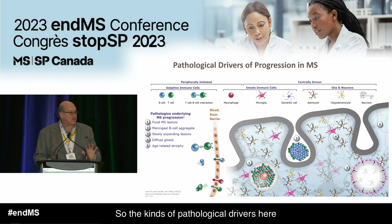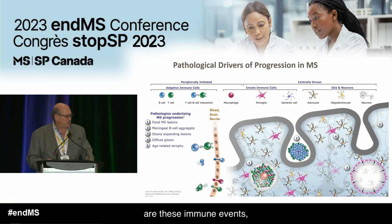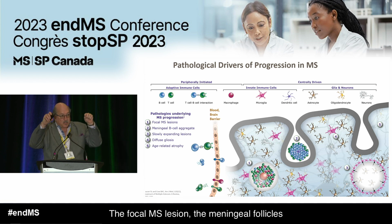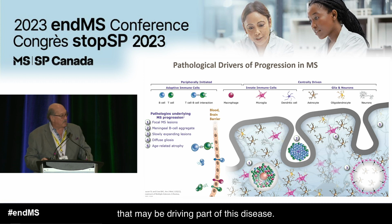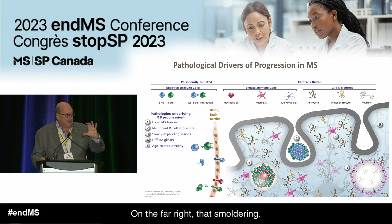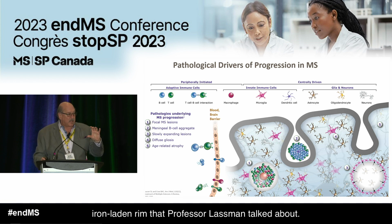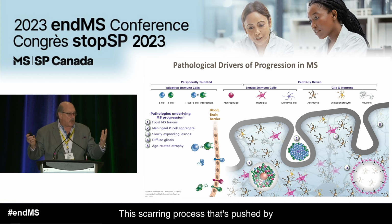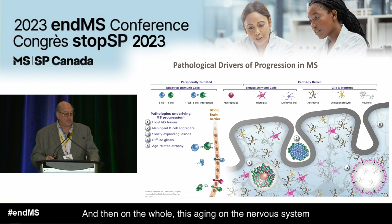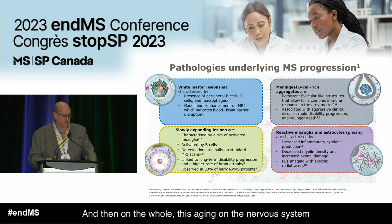So the kinds of pathological drivers here are these immune events, some of which you've already heard about, right? The focal MS lesion, the meningeal follicles that may be driving part of this disease. On the far right, that smoldering rim, iron-laden rim that Professor Lastman talked about, this scarring process that's pushed by just gliosis in general, and then on the whole, just aging on the nervous system that's going to drive it.